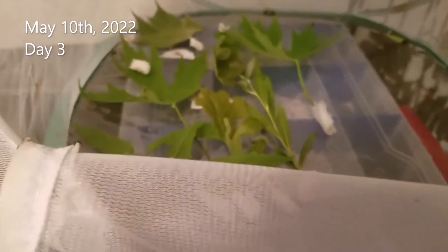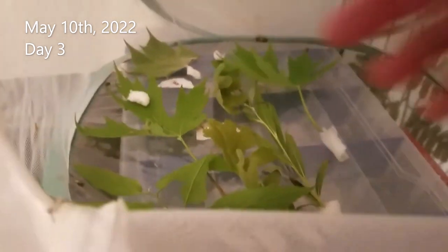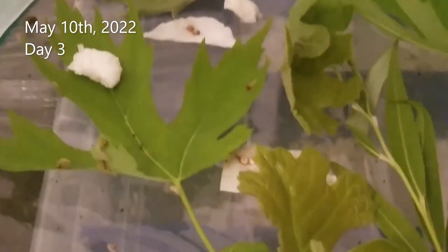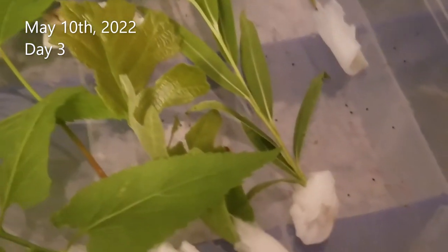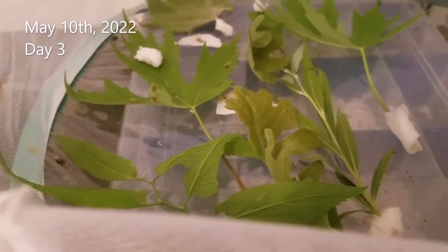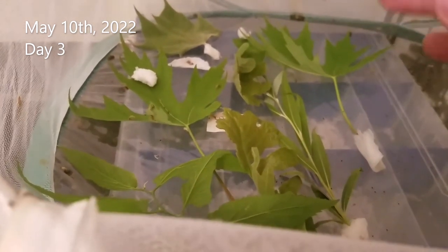Okay, so this is day three of the caterpillars being out. So far, I think we still have three eggs, because we've got two back there, and then we've got one on that paper towel still that still needs to hatch. Otherwise, they all should be out, so we've got 10 babies out right now. So far, the leaves of choice are oak and maple. So we've got just the basic maple leaves here, not that sugar maple. They haven't touched that one yet. The willow leaves, they have not touched.